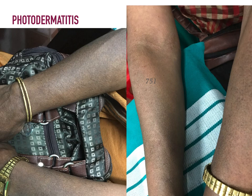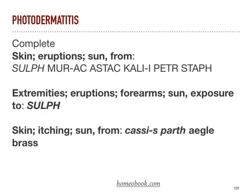See another image, before and after the remedy. And some of the rubrics in complete repertory, skin eruption, sun from. The main 3-mark remedies are sulfur, muriatic acid, astacus, kali iodatum, petroleum, staphysagria. Then extremities eruption, forearm, sun aggravates. If there is the photodermatitis only on the forearm or the exposed areas, mainly if it is on the forearm, then the remedy is sulfur. Then skin itching, sun from. Remember, parthenium is a very good remedy if there is severe itching on exposure to sun, but probably in the majority of the cases no eruption with the severe itching. Parthenium is a wonderful remedy.